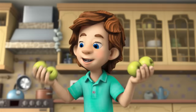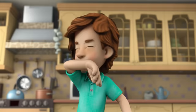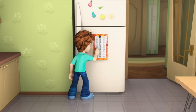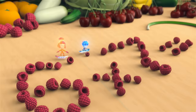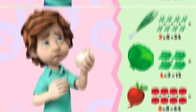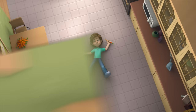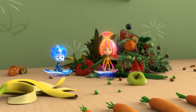They have vitamins. That's all. I can't eat anymore. Keep eating. They have vitamins. Anyhow, we don't have enough carrots for me to learn how to multiply by 9. All right, then. I'll help you.